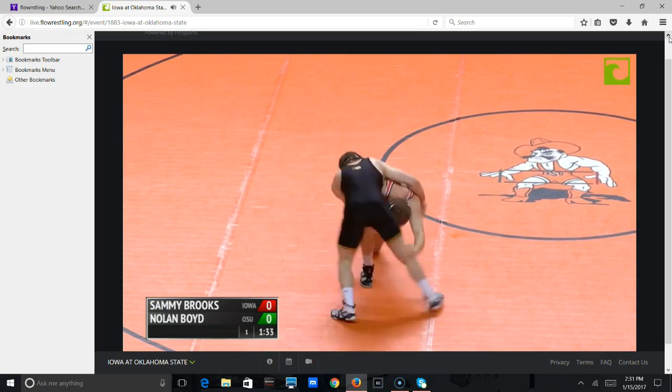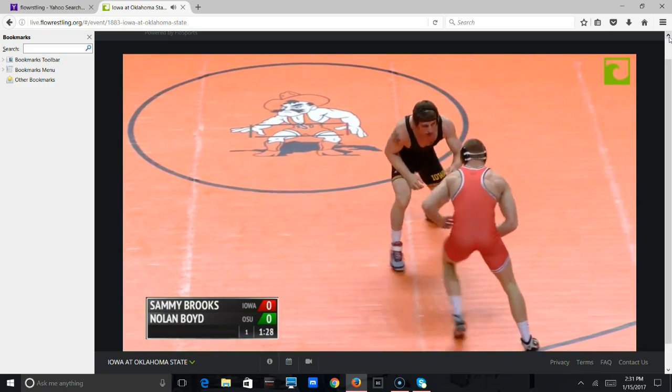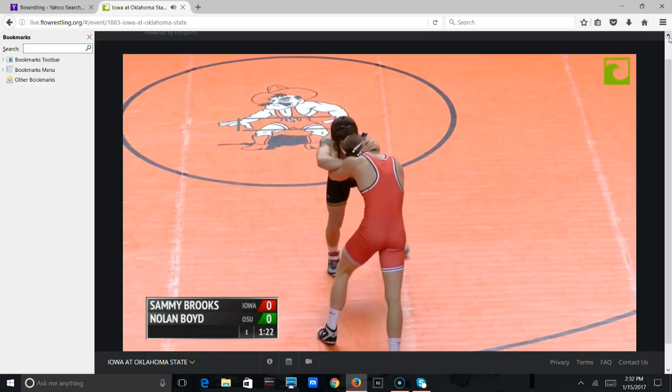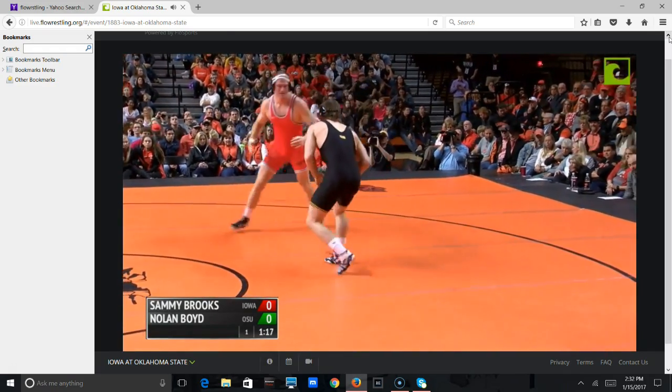Elbow control from Boyd, now trying to throw that by as Brooks. Good recovery there by Nolan Boyd. That's not an ideal position to be in. That high crotch extended, shooting across the body like that, didn't have a good angle. Both guys have been able to get themselves out of not ideal positions.